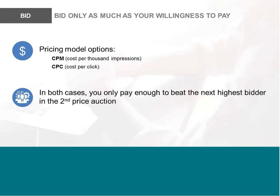And remember that this is a second price auction, so you do not pay what you bid. You only pay a penny over the second highest bid. Make sure when you're thinking about your bid, do not think about winning the auction, but just think about your willingness to pay for that audience, and then you will hopefully get lower than what your willingness to pay is, depending on how competitive the auction is.